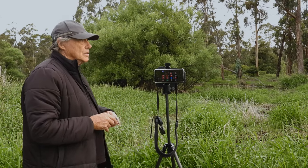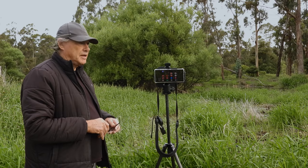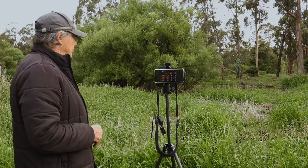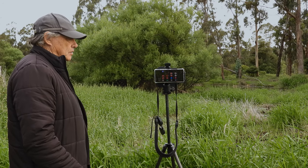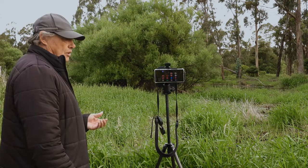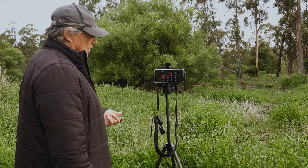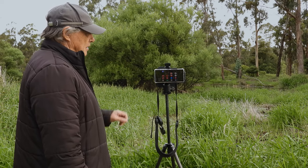Okay, we have the 12x42s. I'd like to thank Swarovski for giving me the opportunity to use this equipment. As I said, the NL Pure is brilliant. The wide field of view, the luminescence, it goes down, it's like 91%. Incredible. Solid casing of magnesium.